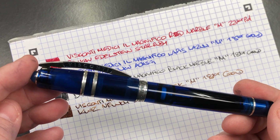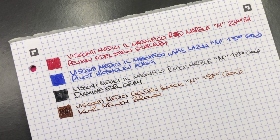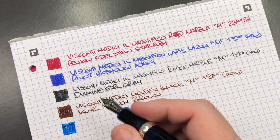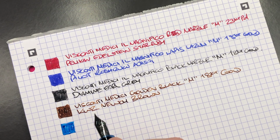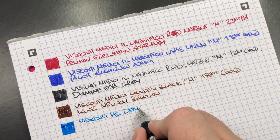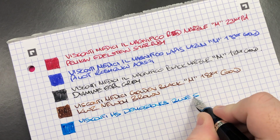The next pen inked up is this one, and this is the Visconti Homo Sapiens Demostones. So we'll do again another ink swatch, and I got a lovely turquoise ink in here, which I could have put a darker blue ink in, but I decided I'd go for turquoise. It was a new turquoise ink that I've been wanting for a long time, that I also bought. So this is the Visconti, and it is the Homo Sapiens, and it's the Demostones. I think it's called the Blue Sapphire.